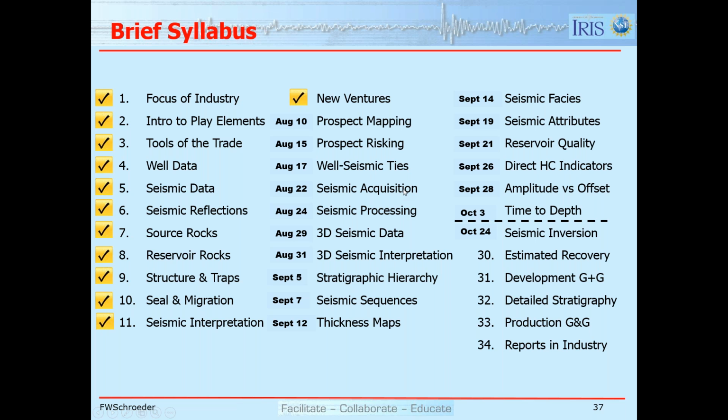All of a sudden, we've got a ton of questions. This is great. The next question, from Fernando: what competencies do you think that a geophysicist should learn in order to stay valuable in the oil and gas industry moving forward?